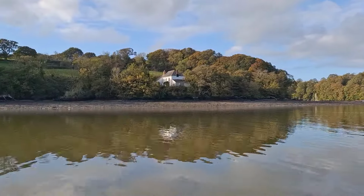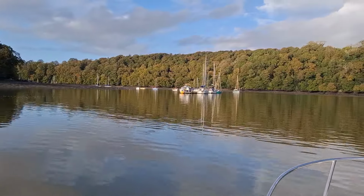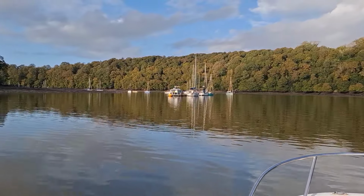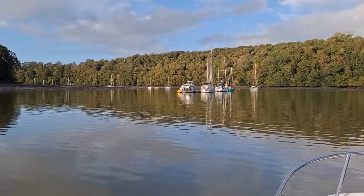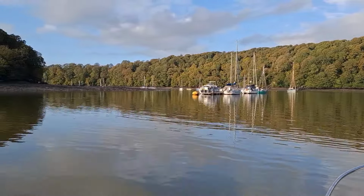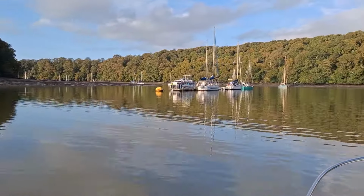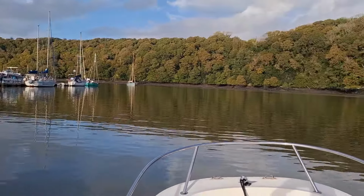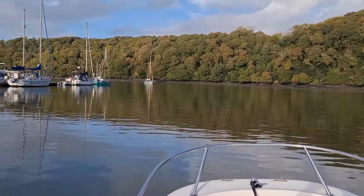Wonderful houses alongside the river. Bit further up towards Malpas now. We're not quite at Malpas, but we're getting that way. Again, these pontoons here, you can go on overnight as visitors and the harbour master comes down. But just glorious. The tide is rising, but it's still down, as you can see.